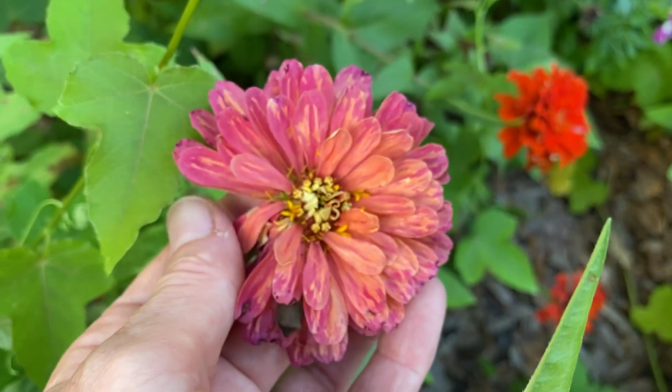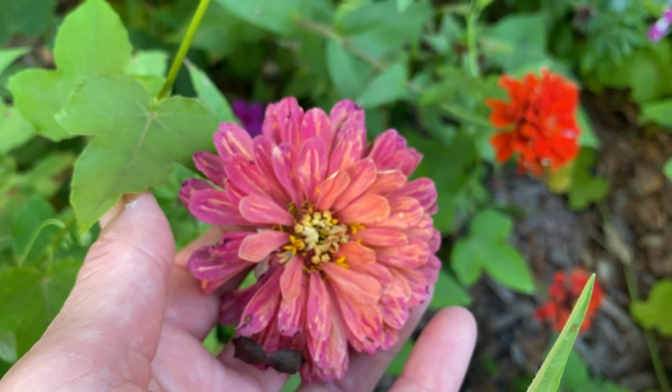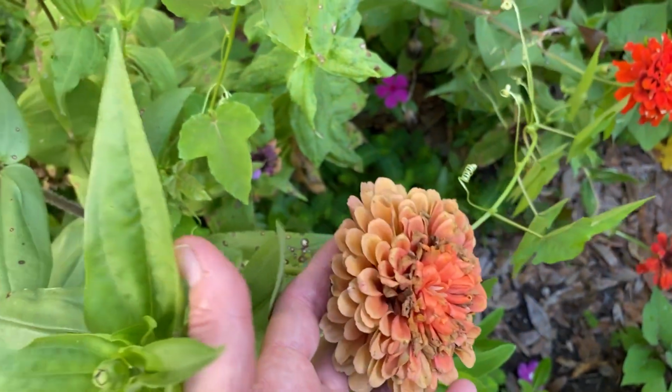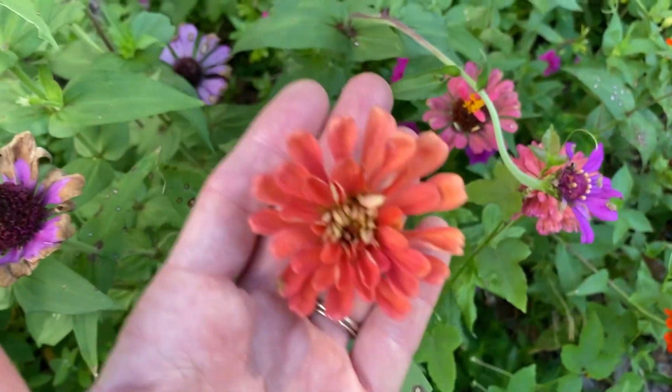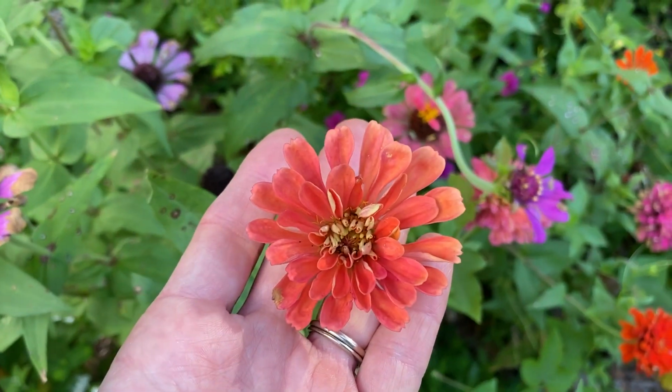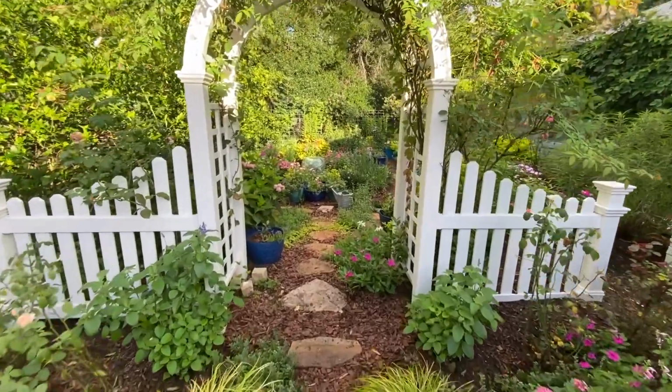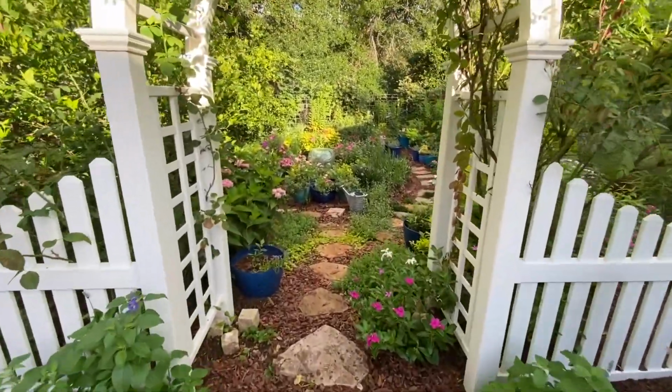Here's another one that's looking really ragged out and it's dried up. And I can't tell if it's on the same, no it's not. But this was one of those coral ones. I'm also going to save seeds from that because the coral color is so lovely.